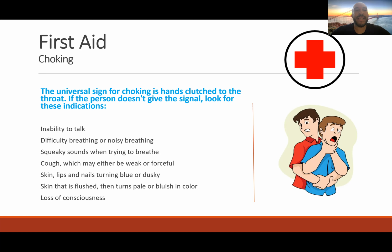And last but not least, a loss of consciousness. Is the patient's eyes open? Are they looking at you? Are they looking around? What's going on? You're assessing the patient to see what the situation is, okay?